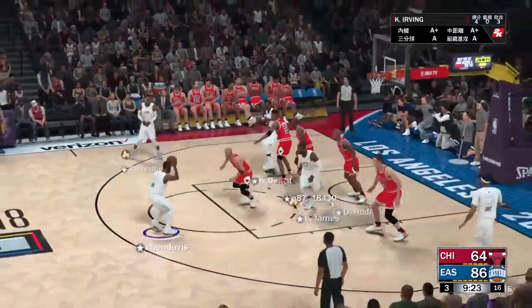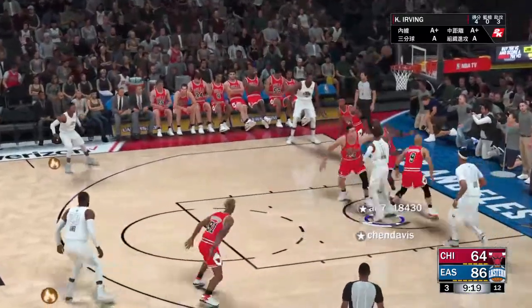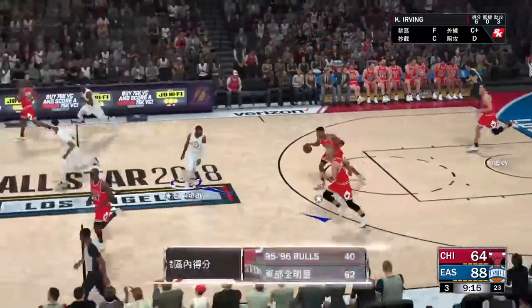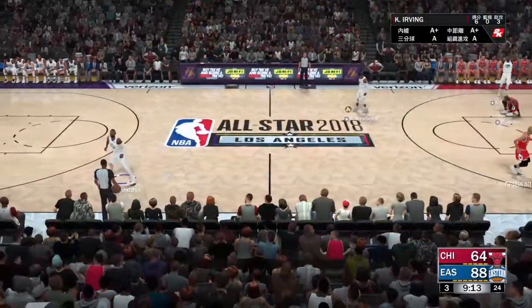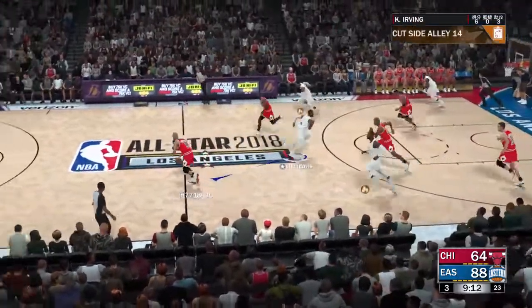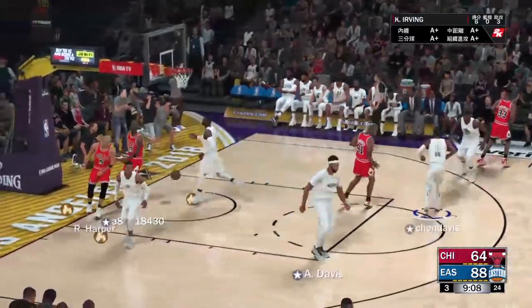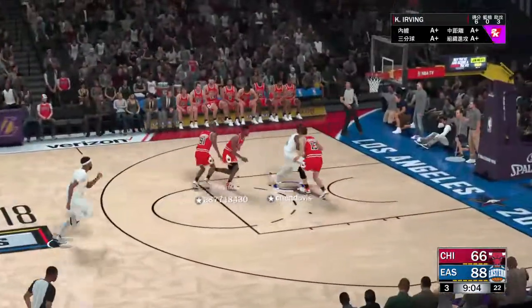Durant against Pippen. Here's Irving. The shot's good. Irving's got 6 points. Not a lot of resistance on the inside, and they're taking full advantage. Whoops, they pick off the pass. Lobs it up for Jordan. Takes the alley-oop pass and dunks it down.